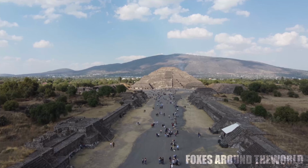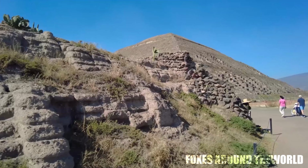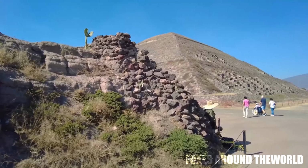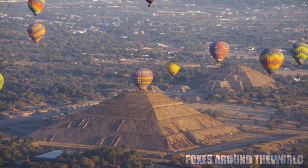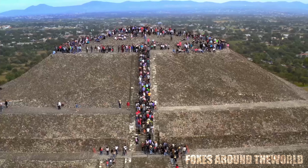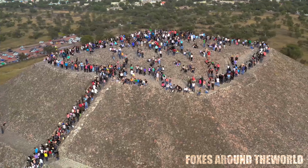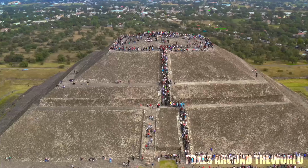Teotihuacan reflects an ancient, thriving civilization, displaying magnificent architecture and symbols expressing the indigenous life system, religion, and culture. Simply put, Teotihuacan is an unmissable destination that allows visitors to immerse themselves in the history of an ancient civilization and experience the beauty and magnificence of ancient architecture.